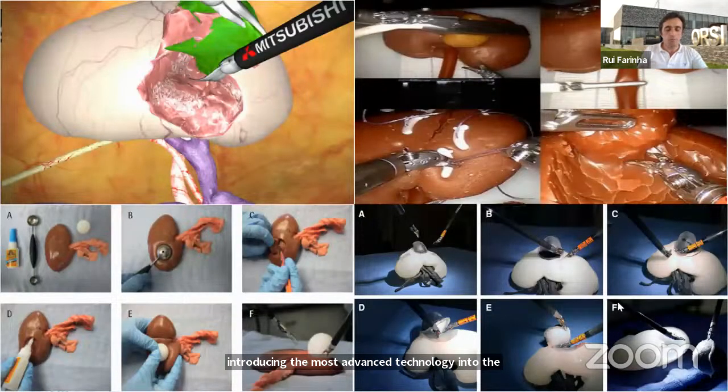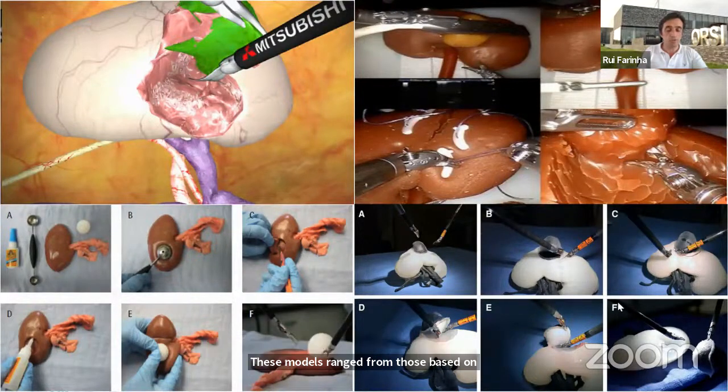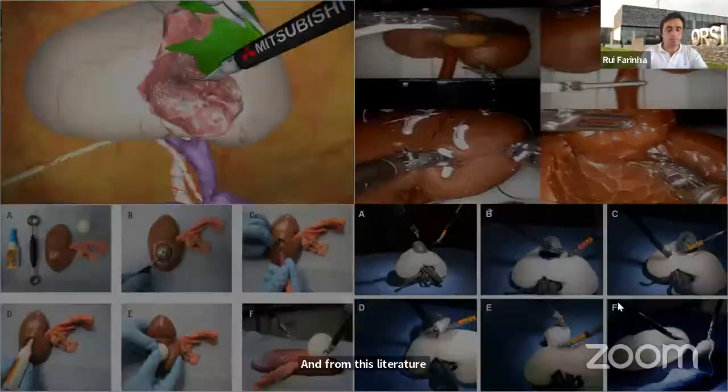Following a thorough review, I discovered that leveraging the advancements pioneered by figures like Satava and others led to the emergence of numerous innovative partial nephrectomy training models. These models ranged from those based on animal tissues, on 3D printing, to those utilizing cutting-edge virtual reality and augmented reality technologies. And from this literature review, I took the following lessons.